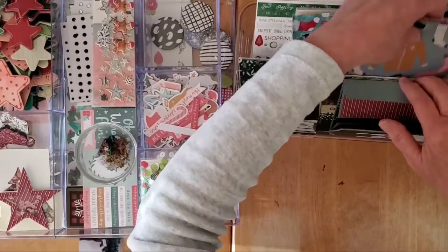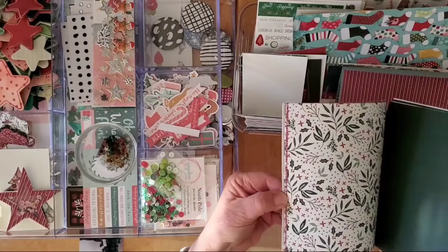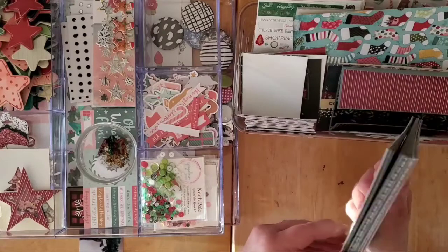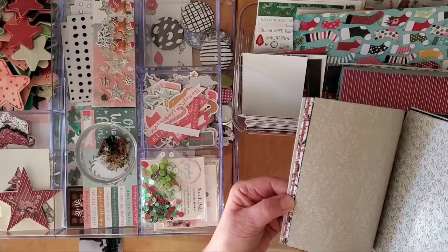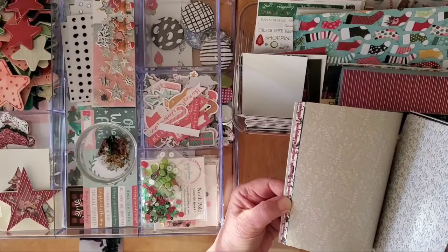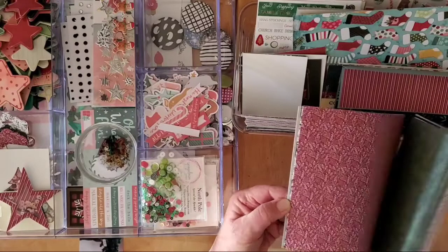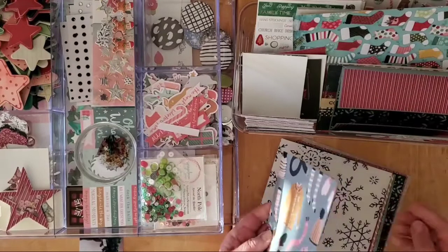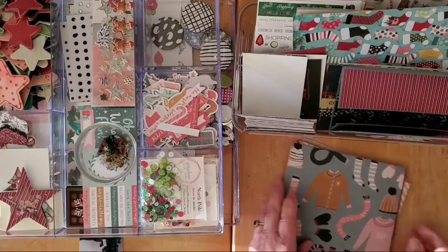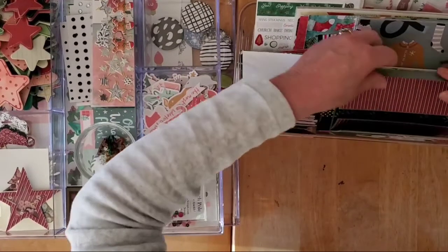Then I have some 6x6 papers here. This is a lovely little collection that I got from Stampin' Up! this year. I love the colors in this. I do love there's some sort of tan. It's not craft. It's really more of a tan. It's a lovely, lovely color. Greens and aquas and reds. Love that. And then I had a few 6x6 papers here in my stash that I went through with you that I just popped here in front. So I have some 6x6 as well.